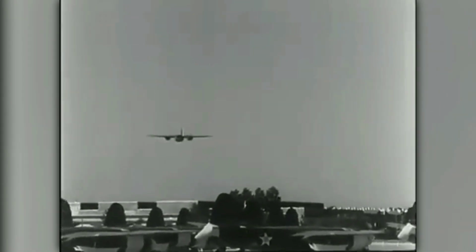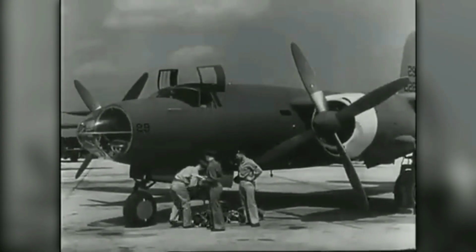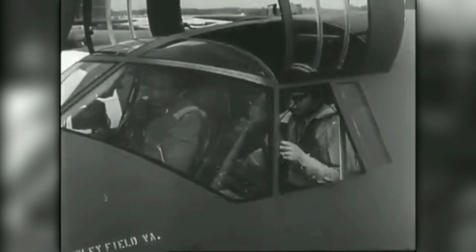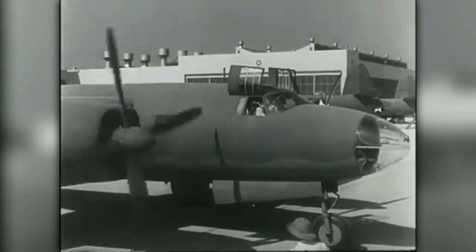Despite its early reputation for being difficult to fly, the B-26 Marauder was highly respected by its crews and earned several accolades during its service life. It was credited with sinking or damaging several enemy ships, and it was also used in support of ground troops during the D-Day invasion and other major campaigns.